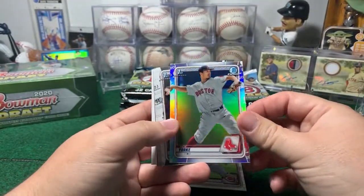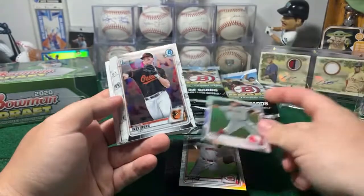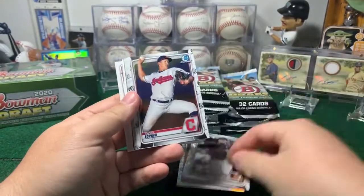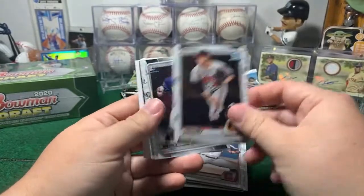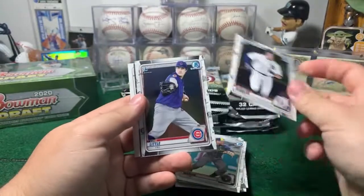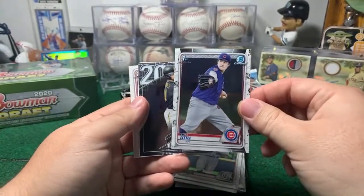First Bowman Crown. Nick George, the guy of Boston. Looking for this baby. Here it is. Jordan Westberg, first Bowman Crown. And we got Crown Daniel Ospino, Rodriguez. Warren, first Bowman Crown for the Milwaukee Brewers. We got Dingler, first Bowman Crown for the Detroit Tigers. Luke Leader, first Bowman Crown, Cubbies.